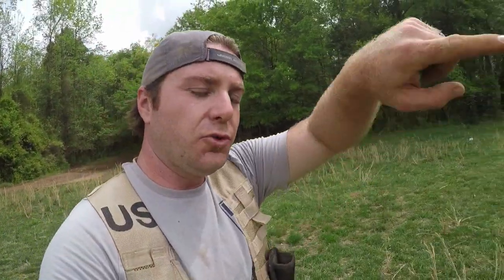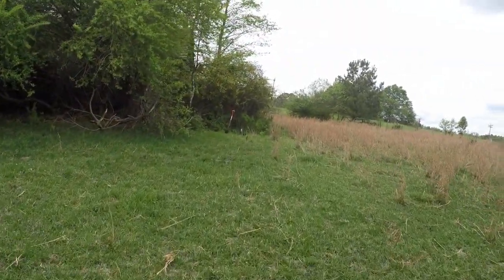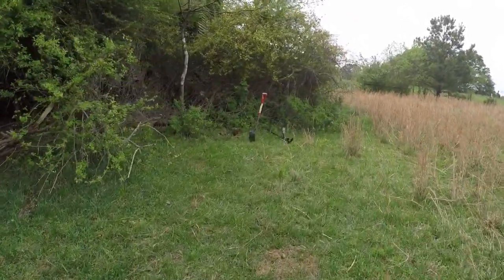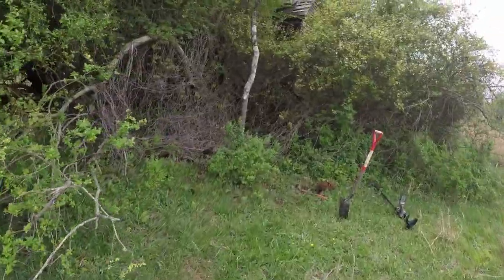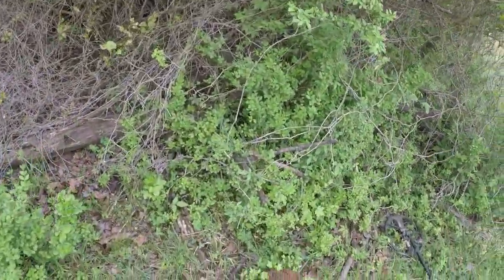So let me take you over here on one of the last signals before I hit the road. I'm gonna make one loop around the house and then I'm probably gonna take off. But I found something really cool. So, been doing pretty good today. See, right here is where I found that barber dime earlier, the one from 1899. And got a 1516 target ID number on my machine.